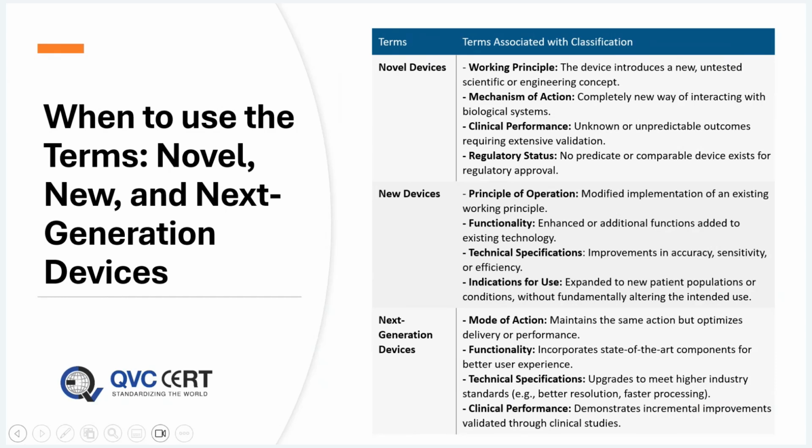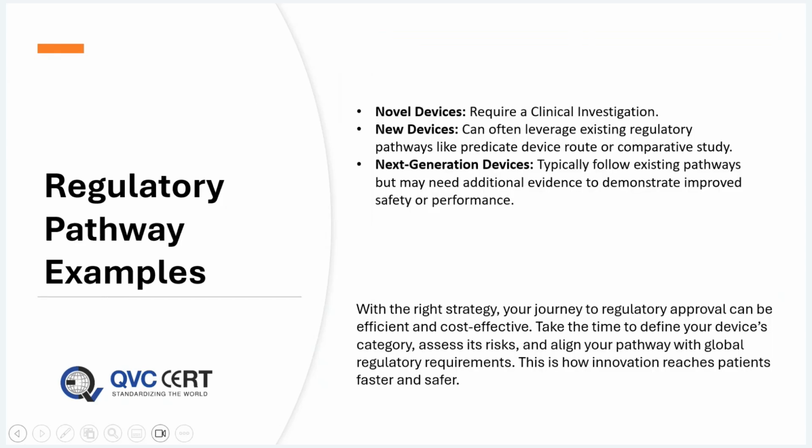Now we are going to understand the regulatory pathway, which pathway is applicable for these types of devices. Clear and cut to cut, the novel devices require clinical investigation. If the device which you have developed, based on the criteria of working principle, mechanism of action, clinical performance, and regulatory status, finds that the method you are utilizing is untested yet, or there is no scientific validation done on your principle yet, then you can consider it a completely novel device. And in that case, to do a commercialization, you have to do a clinical investigation.